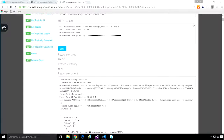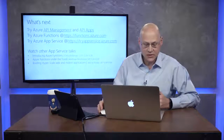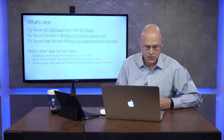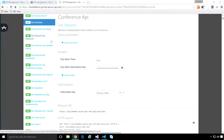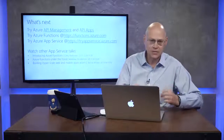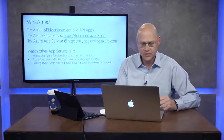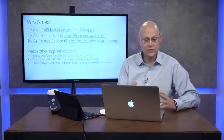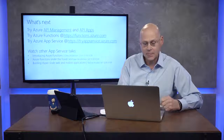So that's great. Now let's do something even more interesting. Imagine that we decided that we want to add the ability to manipulate ratings for sessions to this API, and we tasked a different team with the implementation of that functionality. Well, that team was very interested and excited about microservices architecture, and they decided to implement that functionality as a microservice, which is different and distinct from our API app.